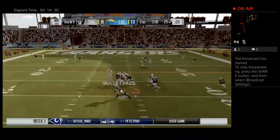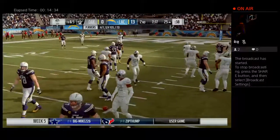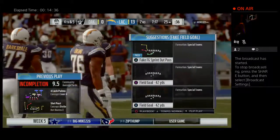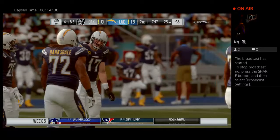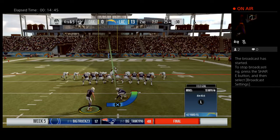To throw is Rivers. And this is going to be incomplete. Anytime a ball's thrown in the middle of the field, it's popped up in the air, I expect someone to catch. It doesn't matter whether it's offense or defense because there's usually a great amount of bodies in that part of the field. In this case, no one came up with it.